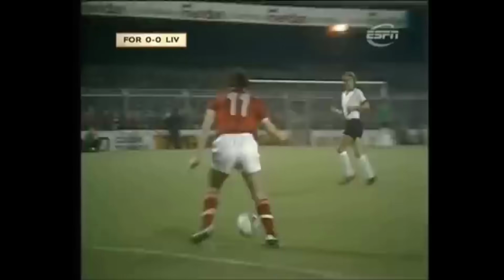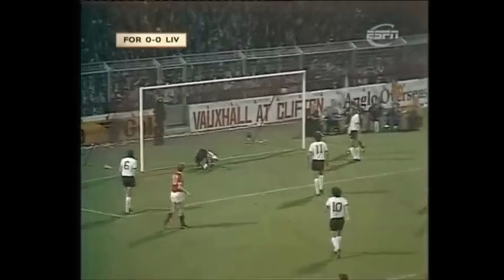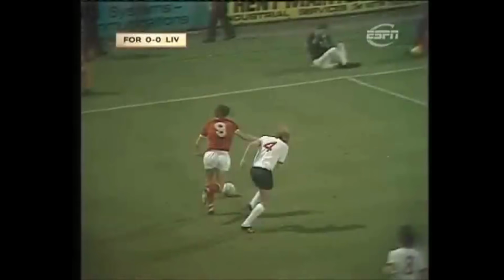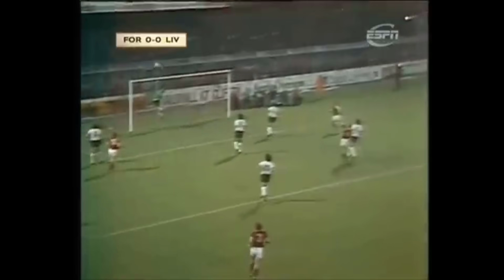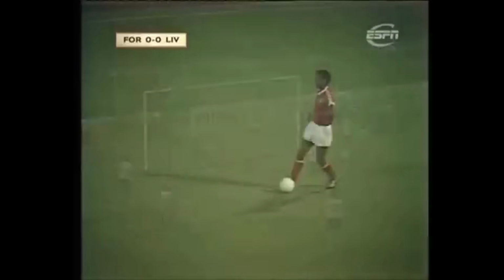Robertson, beautiful ball. That's on for Birtles. Thompson is the man facing him, and he beat him. Great skills. Oh. Well, there is confidence for a lad in only his third first-team game. Gary Birtles, that was explosive. He turned Phil Thompson and very nearly beat Ray Clemence. That really was something. Super save too.